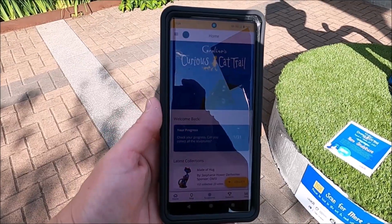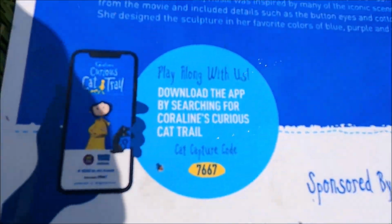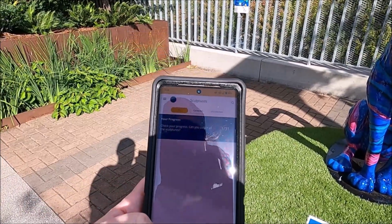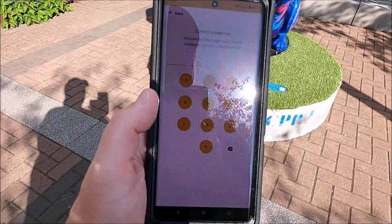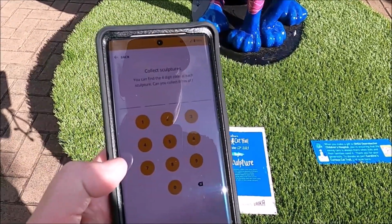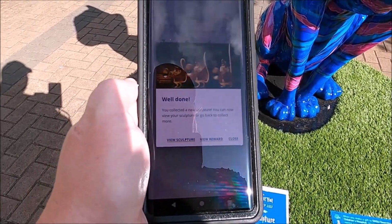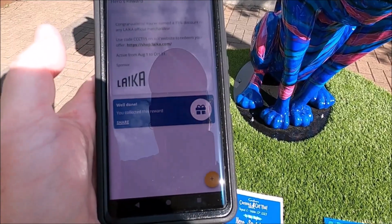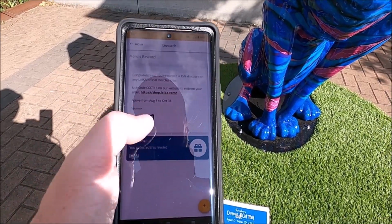Opened and I am looking for the hero sculpture, and then that's the code right there I'm gonna enter. All right, so let's go to sculptures. Second. All right, hero sculpture. And then hit that plus button there. And now we enter in the 4-digit code, which is 7667. Well done. You collected a new sculpture. You can now view your sculpture or go back to collect more. Let's view the reward. Congratulations, you've earned a 15% discount on any Laika official merchandise. Nice.